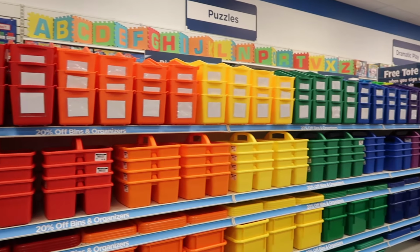As some of you may know, I've partnered with Lakeshore this year, and I went to my local Lakeshore store in Towson, Maryland, and I had a little look through what they have to offer for their back to school sales. So I'm really excited to share with you all what I picked up, and let's do it. Let's get into this back to school Lakeshore haul.